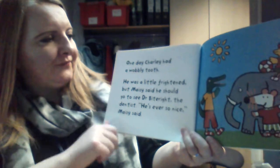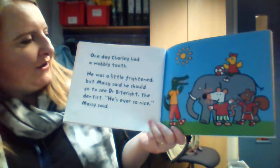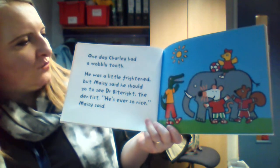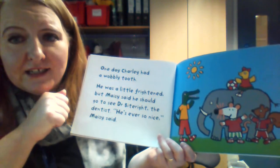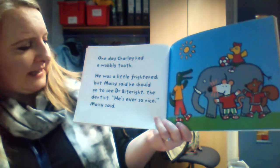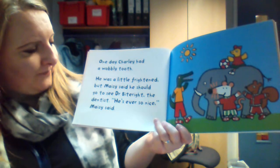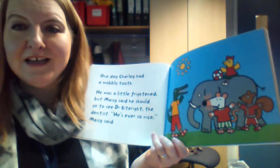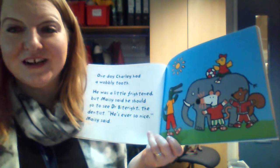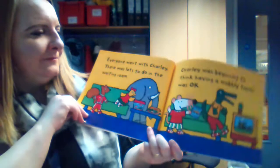Are you ready? One day, let's look at the picture first. There we go. One day, Charley had a wobbly tooth. He was a little bit frightened, but Maisy said he should go to see Dr. Bite-Right, the dentist. He's ever so nice, Maisy said. Dr. Bite-Right, the dentist. What a good name for the dentist.